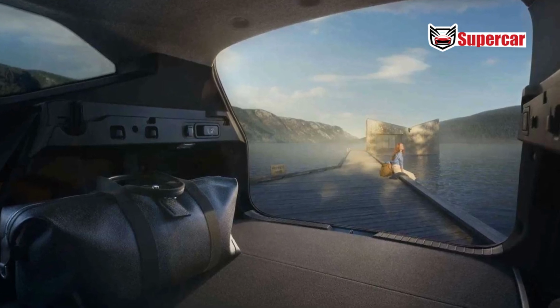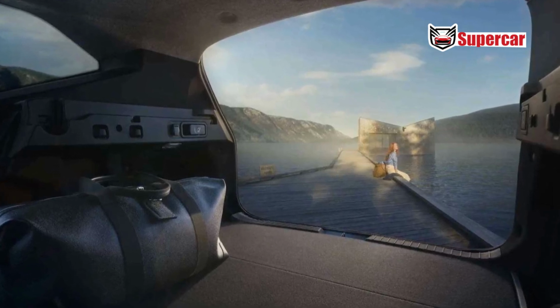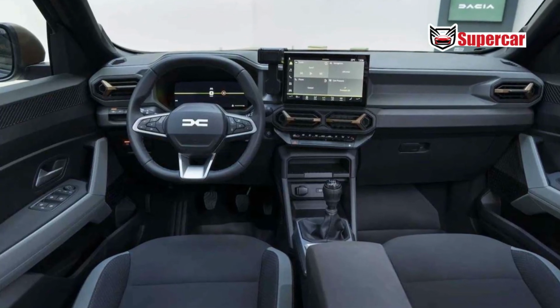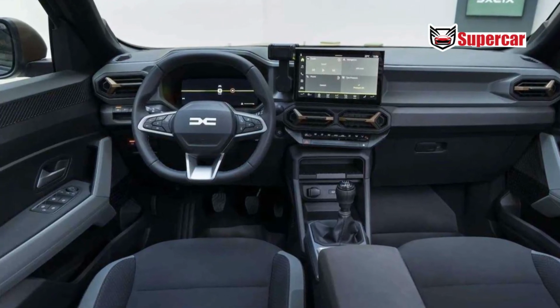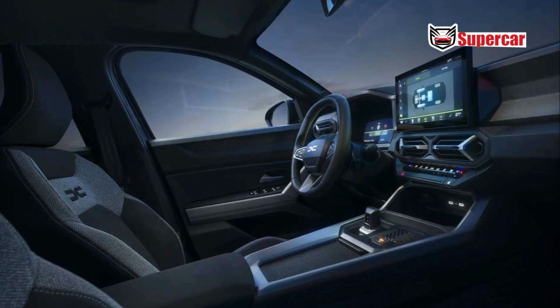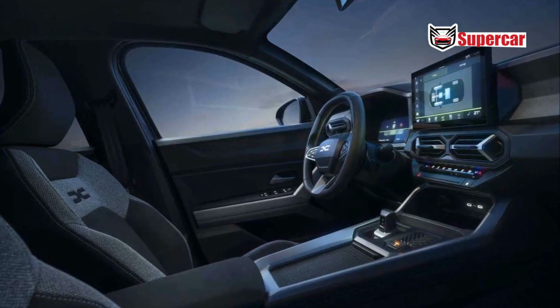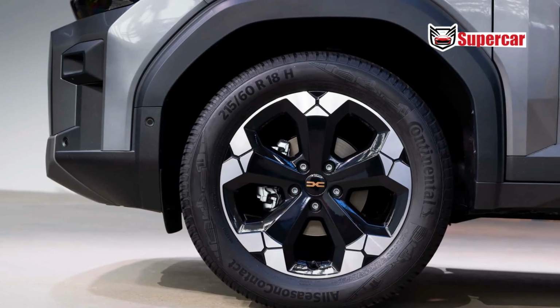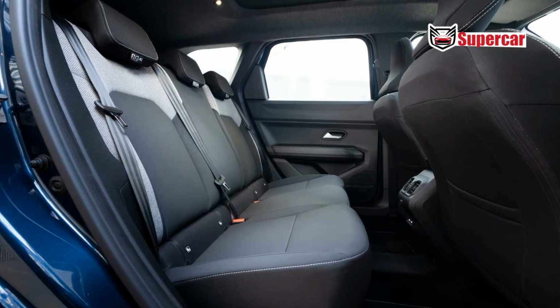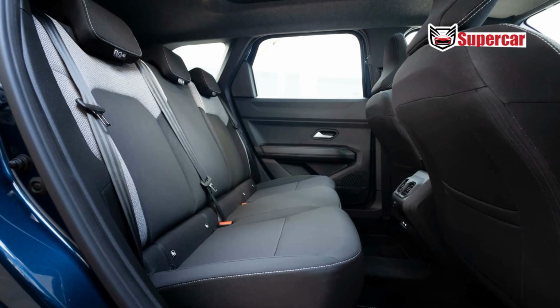The Bigster name sets an expectation of significant overall spaciousness not fully met by its internal dimensions, especially its width, which is crucial for comfortably seating 3 adults in the rear. This discrepancy could lead to surprise and disappointment, highlighting a strategic compromise for platform sharing that prioritizes cost-effectiveness over maximizing interior width.